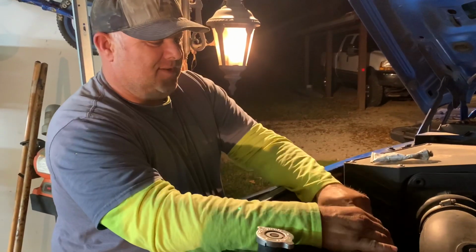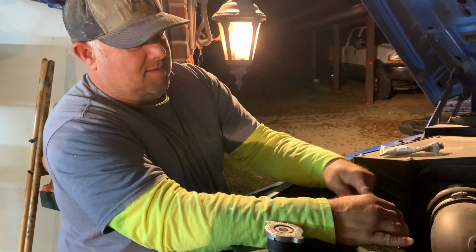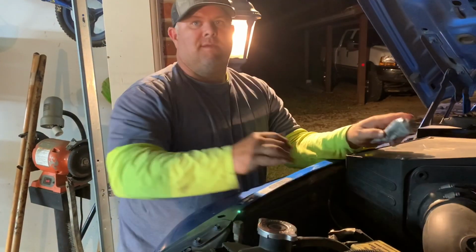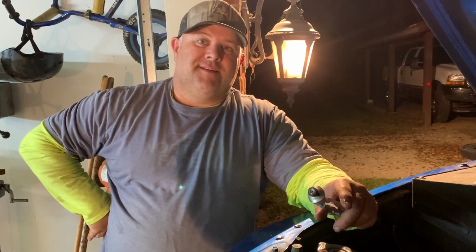So now do you have confidence that the transmission's fine? Yes. We just got to finish getting the rest of the junky fluid out of it, which is better than it was, but it still ain't right. Yeah. It does got power. It does have power. Broke the 37s loose, didn't it?